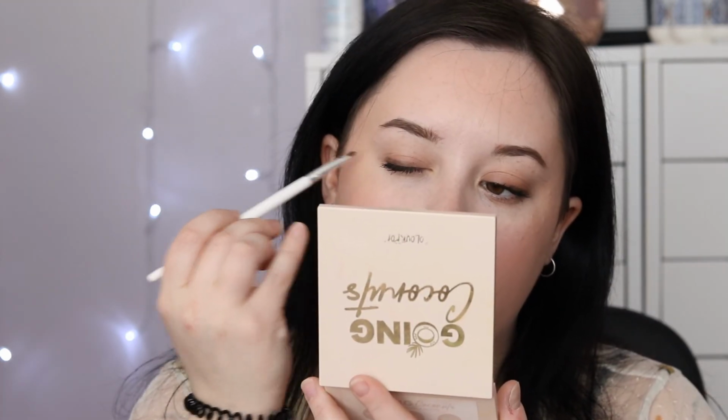It's really simple, easy, it gets done really quick, and I feel like I look presentable, and I really like it. I am thinking I might add a little bit more brown on the outer corner just because I don't really like how I can barely see it, so I'm just gonna add a little more. Now this is the actual completed look.